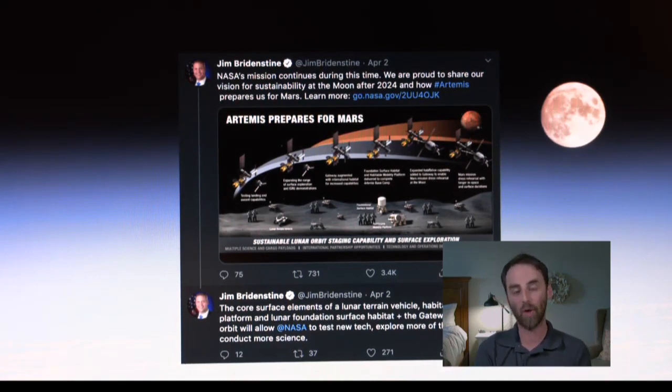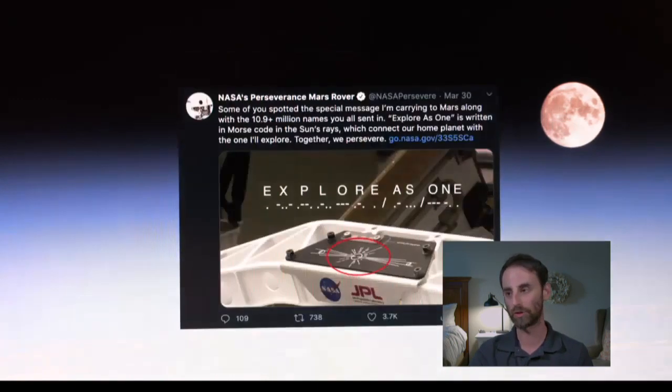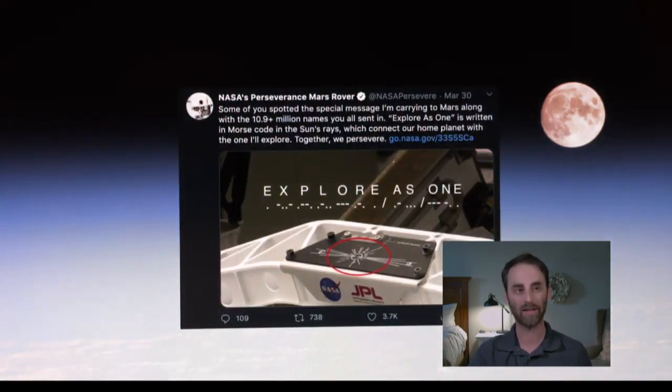We're not just going for a short trip to the moon. We want a sustainable presence. We're saying 2024, we want boots on the moon. 2028 is a sustainable presence, and that's with our eyes towards Mars. So that's what this is about, looking ahead towards Mars and laying out this roadmap for the future.